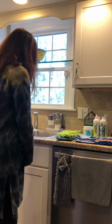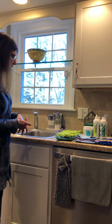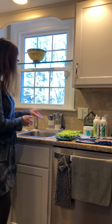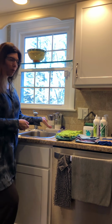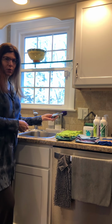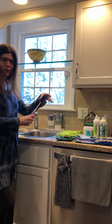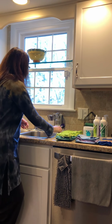So I have a few things out here. These are my go-to products, most of them. Over here you can see I have my nice little porcelain sink organizer with the Norwex Forever bottle and my bottle brush, which I use for my dishes all the time. This actually comes with a little Enviro sleeve that goes over it to scrub bottles and cups and things.